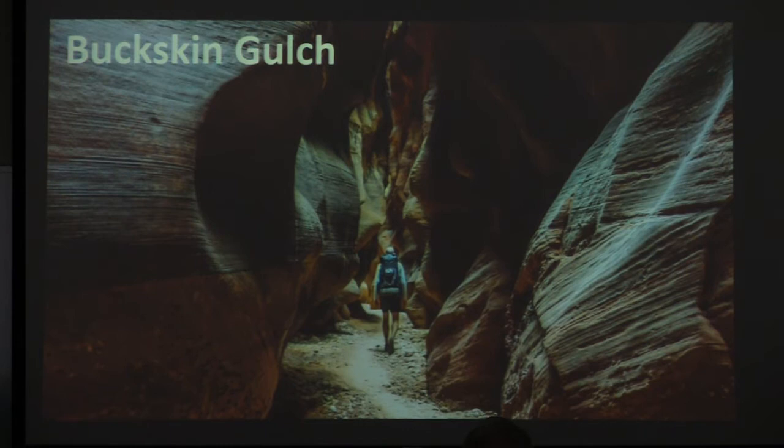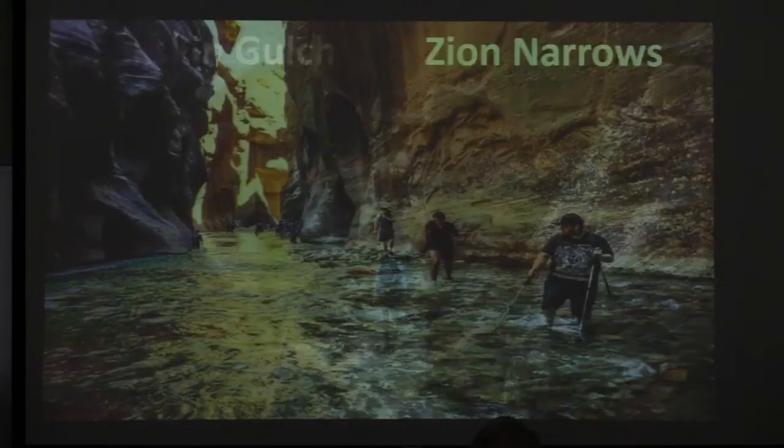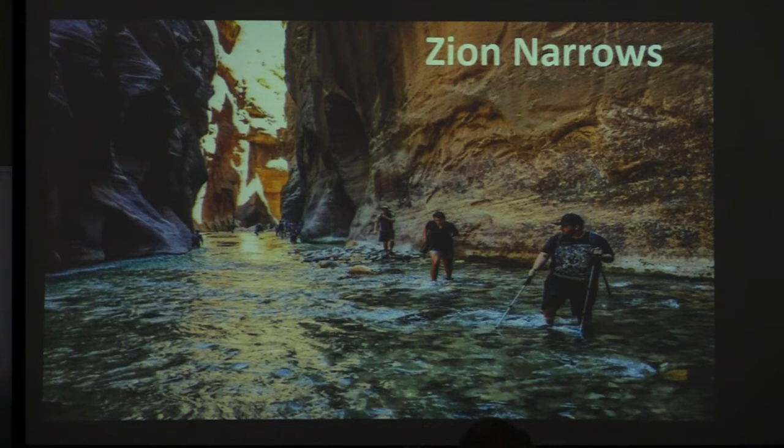Navajo Sandstone, slot canyon. And right now it's about chest deep in water and quicksand. Telling people not to go in there. Wait a month. I expect most of you are familiar with the Narrows in Zion. It's another slot canyon in Navajo Sandstone.